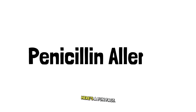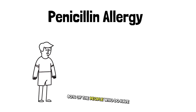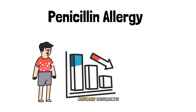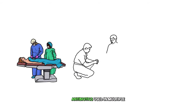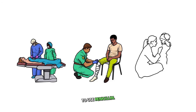Getting into penicillin allergy. Here's a fun fact. Penicillin allergy isn't always a life sentence. 80% of the people who do have penicillin allergy as a child actually outgrow it as they grow up. And that's important because in the future, when you do need penicillin, which is a very common antibiotic used in multiple different types of infections, you'll want to be able to use penicillin.